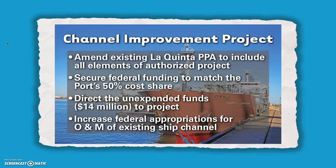The Channel Improvement Project is the most critical infrastructure investment of the next decade for the future prosperity of this region. The days of federal earmarks are gone. All of us, industry and community leaders, elected officials, will need all of our collective political muscle to secure the federal funding match for the port's 50% cost share, hopefully within the next year.